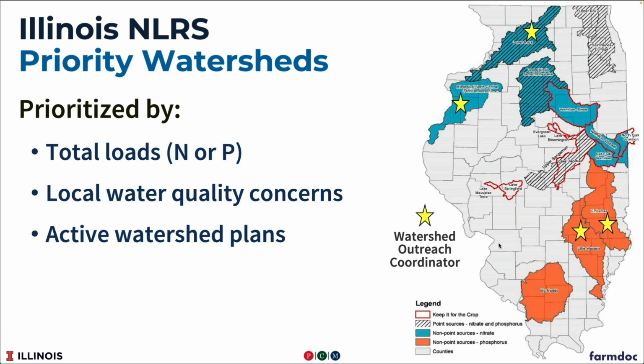There are stars on 4 of these watersheds, and those indicate the watersheds that are served by Illinois Extension Watershed Outreach Associates. We have one person that covers the 2 nitrogen priority watersheds, the Lower Rock and the Mississippi North Central, and one person covers the 2 phosphorus priority watersheds, the Embarras and the Little Wabash.